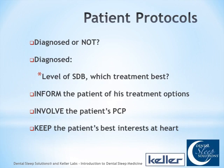Yeah, and let's not forget about how severe their sleep apnea is. Right. So we've talked about the parameters that the American Academy of Sleep Medicine put out, and they said anyone who has severe should probably be steered more towards CPAP as a first line of treatment, but for those that are mild or moderate. So we can't just look at whether or not they've been diagnosed, but we want to look at what level they've been diagnosed at.